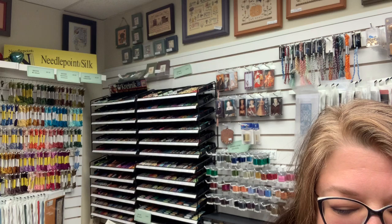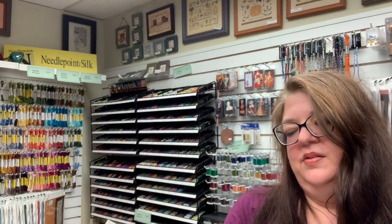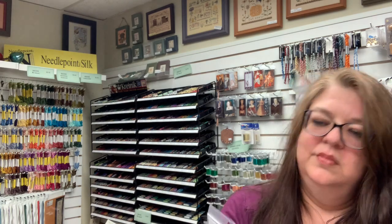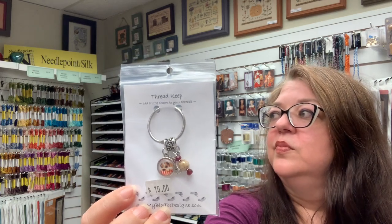And then there's just other little pretty things. Because we all need little pretty things. We do. So a thread keep that you could, for a project that you have, put all your thread on, if you have it on the cards, or you have it on floss bags, or you have it on thread drops. Because most things have a hole in them so that you can put it through that loop. Or they don't have a hole in them. They come with little hole punchy things. So modern. I know.